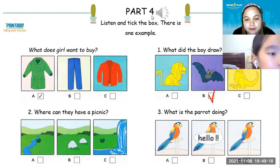Two. Where can they have the picnic? We must stop and have the picnic. I'm tired and thirsty. Okay. Would you like to eat there, by the river? No. How about next to the waterfall? The grass is wet there. Look, on those rocks? That's a better place. Yes, okay.